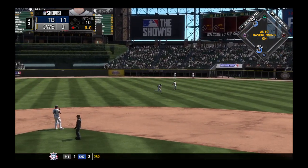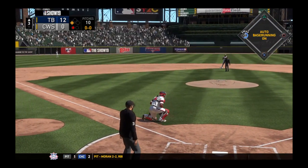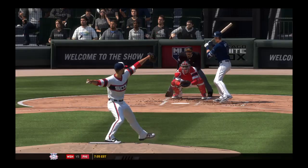And the throw back in is a wild one. And he will score now from first. And the throwing mistake there, getting the ball in, is going to wind up costing him. That triple just seems to be par for the course for him of late. Yeah, Matty, he's seen the ball extremely well.